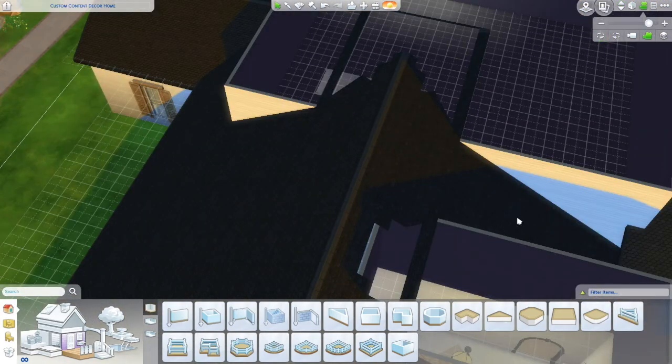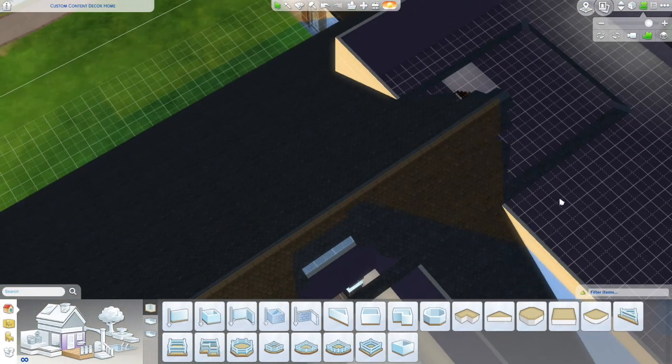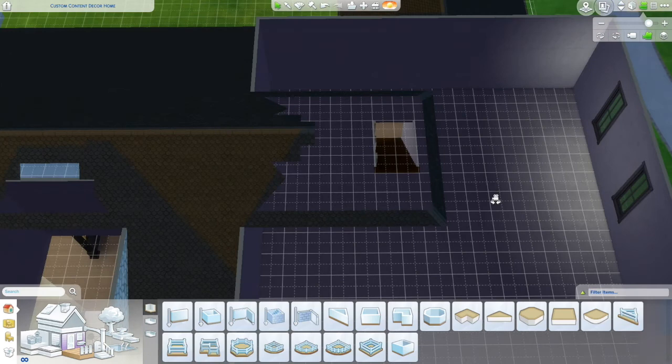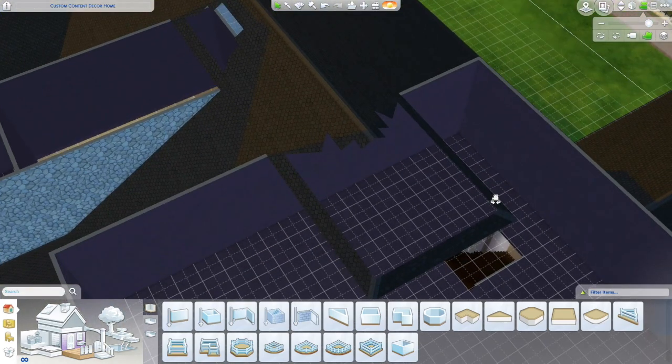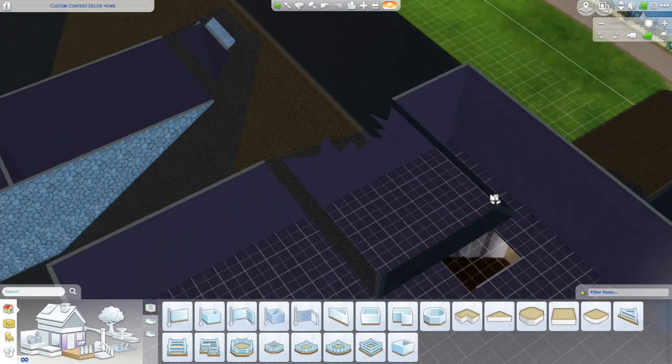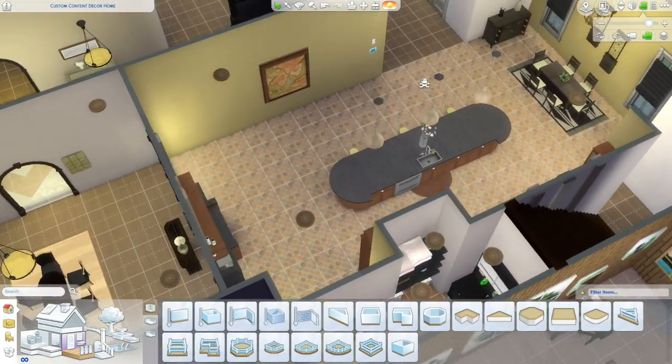I'm excited though, because it's a really big room. We could potentially break it up into a handful of things. It could be an arcade, it could be a movie theater, it could be both, it could be all sorts of stuff. I don't know what's going on with the roof right now.